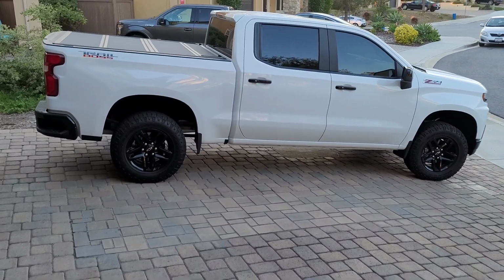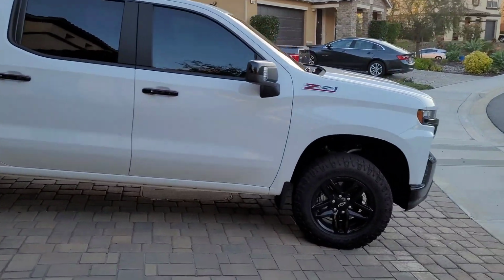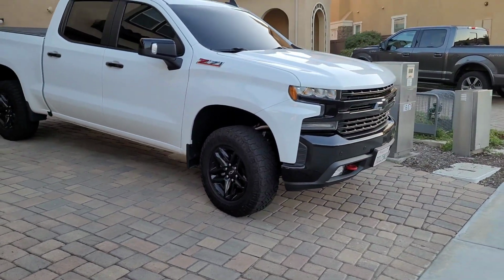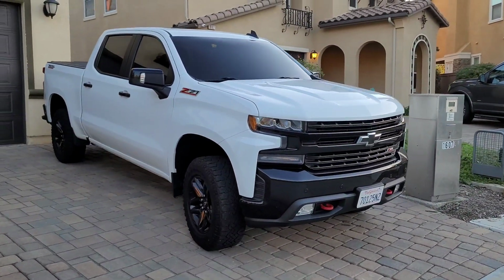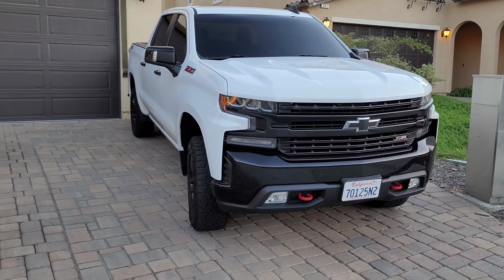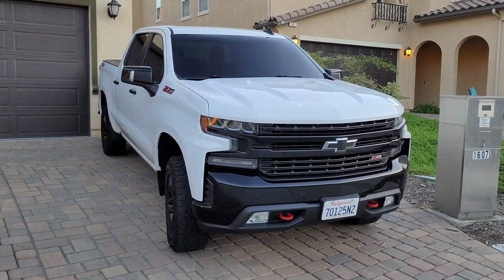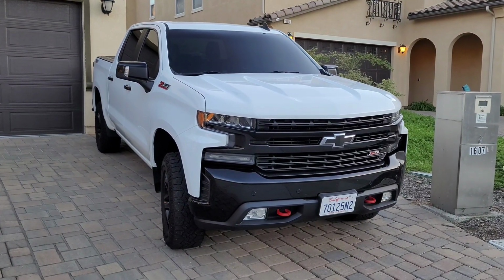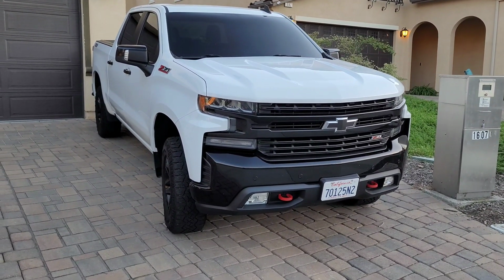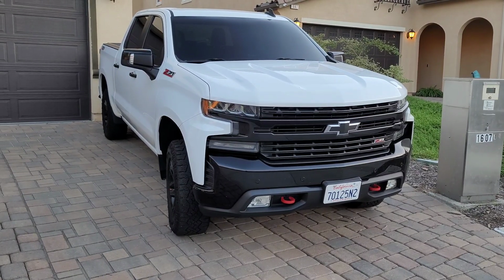So here it is guys, my 2019 Silverado Trail Boss. I bought it in January of 2019, right off the showroom floor. I had never seen the truck before, never even heard of the redesign, the refresh. I came from a 2016 Chevy Colorado. I really wanted a full-size truck. Walked into the dealership, saw this sitting on the dealership floor, and I absolutely had to have it.